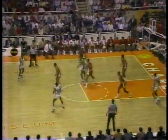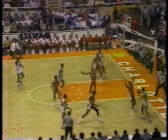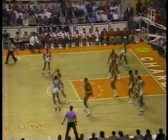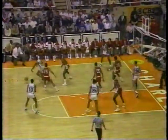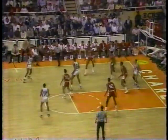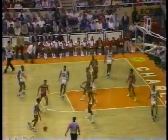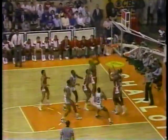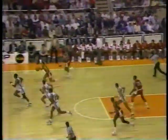Madison, a good rainbow jumper from about the position he was. Good outside shooter. Skywalker, double team, finally gets it to Blackman. Western Kentucky picking up its defense. They've got to keep talking along the back line, which is where Kenny Walker and Winston Bennett operate so well, coming into that zone. And Davender will try it from the outside.